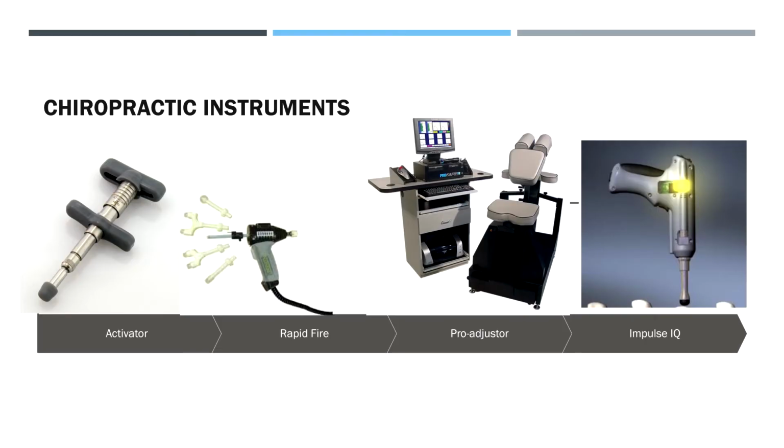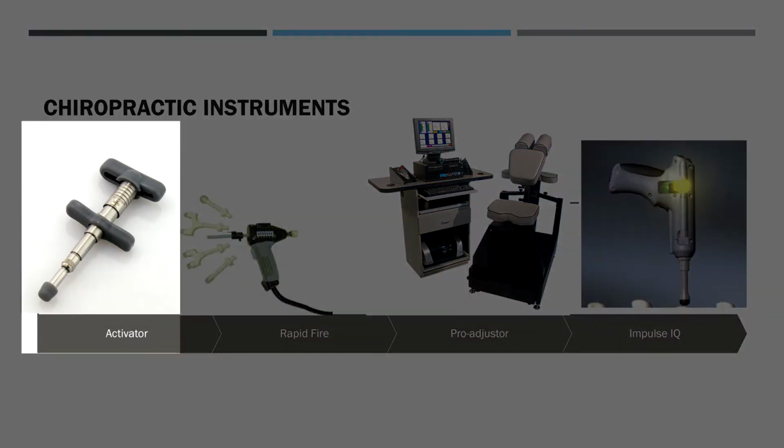And that doesn't really mean anything to you at this moment, but what we want to do is describe what we've done, where we've come from, and where we're headed. Here at Powell, we've utilized many different technologies, and as the technology breakthroughs come through, we adapt to the cutting edge. We started out in the 70s with an instrument called an activator. An activator does move spinal segments very specifically. However, it's only one thrust at a time.